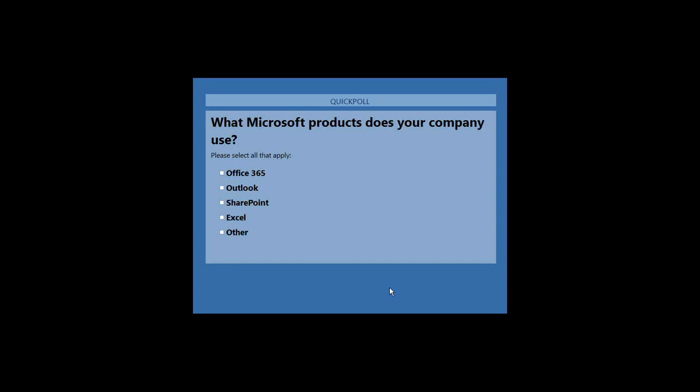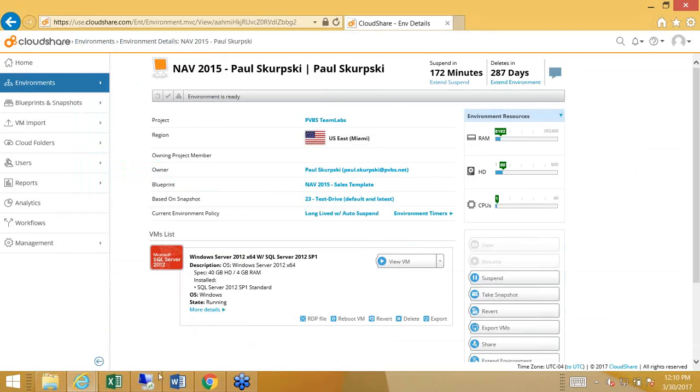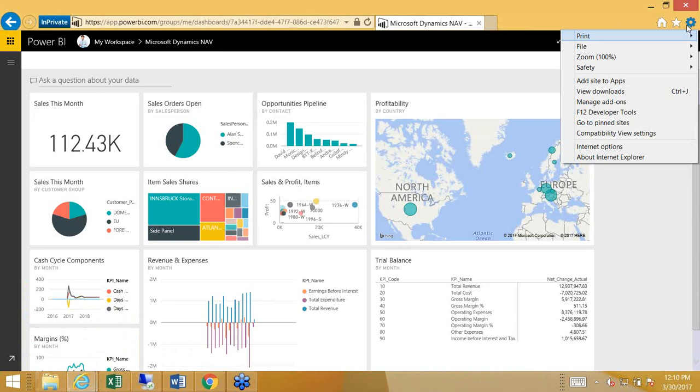All right, so it looks like about 60% of people are using Office 365, with 90% plus using Excel. And so, because 60% of the folks on this call are using Office 365, I want to start out with Power BI, which is the Microsoft dashboard tool.